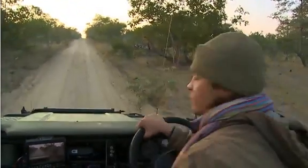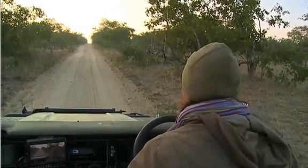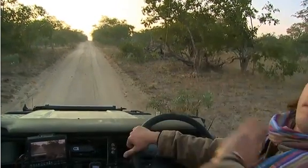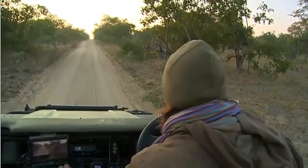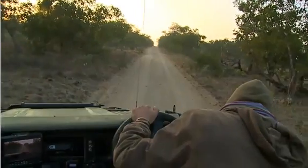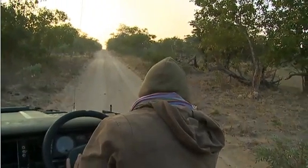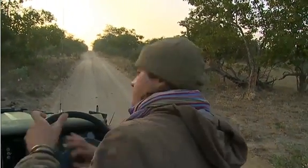What did you spot, Graham? Graham looks like he saw something. He got excited there. Across the road? In the middle of the road. Let's have a look. Graham thinks he might have spotted some leopard tracks while I was making silly noises. So while we try to figure out what tracks Graham spotted, let's go see what Stef's up to on Shank's pony.